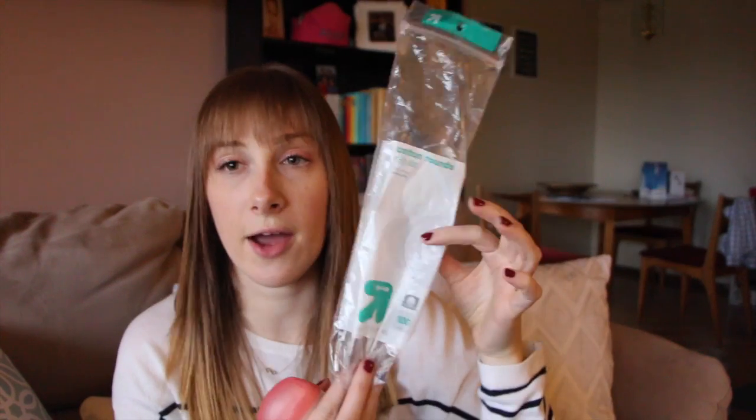This is just a bag of cotton rounds that I use to take off my makeup with. These are just the Target brand, and it's just 100 count, pretty basic.